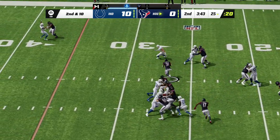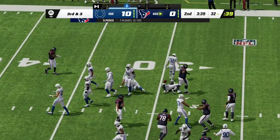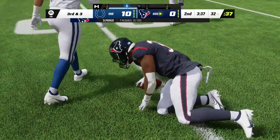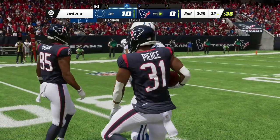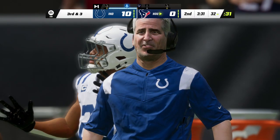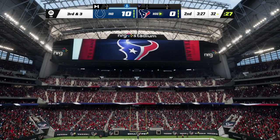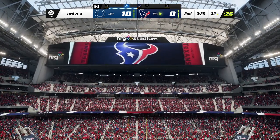On 2nd down, here's Pierce. Oh, he bowls over him. And he's going to be dropped following a pickup of 7 past the 30 to the 32. That was a really nice run there to bring up 3rd and short. After the incompletion on 1st down, it's awfully nice to have a running back that you can hand it to and put you back in a good situation.